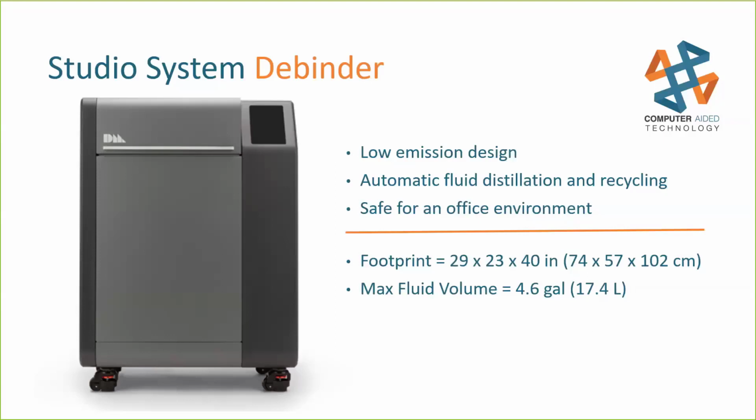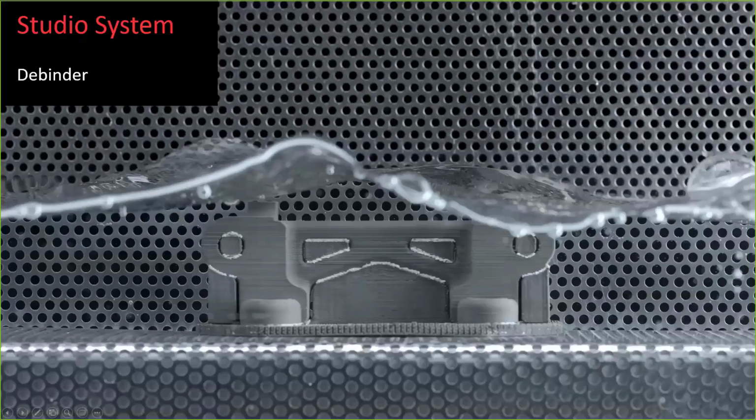And again, this is another piece of equipment that's safe for the office. So it's not going to be releasing fumes. It's a dry process, meaning you're never touching any of the chemicals at all during the process. This is kind of what's going on the inside. So you can see you put your parts in dry, and then it fills the debinder with this solution.